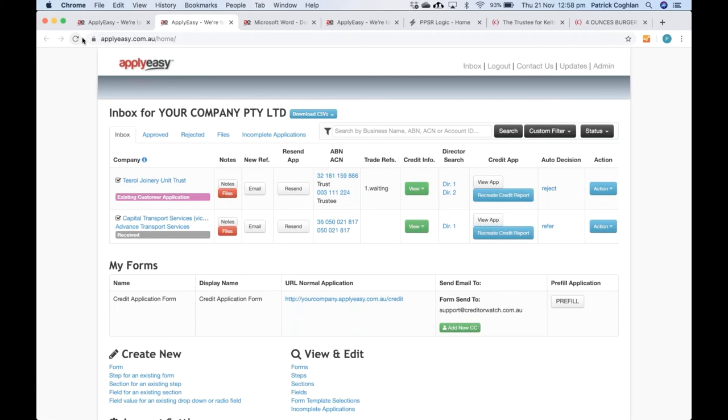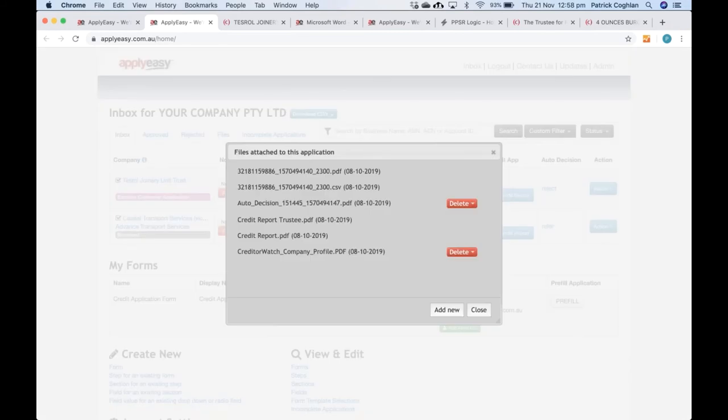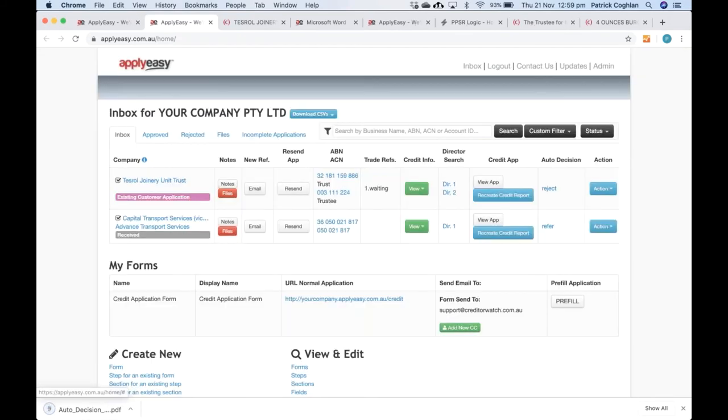Okay, so what we're seeing here is you can do a pending application to pass through. These all link straight through to Credit Watch, which is really important. So you can see a live credit report of the company or the trust in this case that's applying. But also within the files section, we have all the information that we've collected. So we've got the trustee details, we've got a timestamp credit report from when the application came in. So this was back the 8th of October, and also all the information around the decision as well, all in PDF form. Coming through, if you had used some references, you can email a trade reference out again.